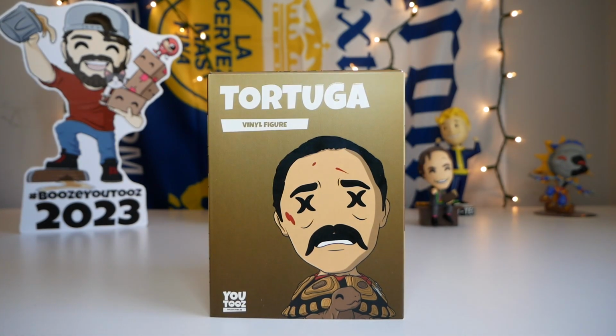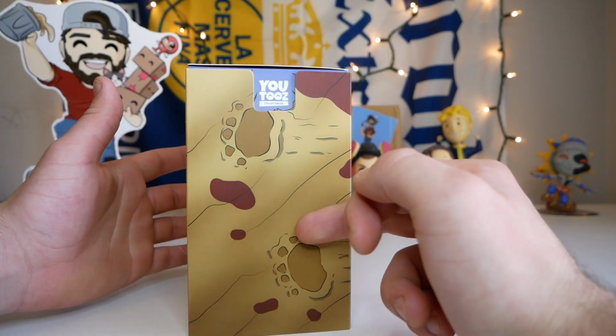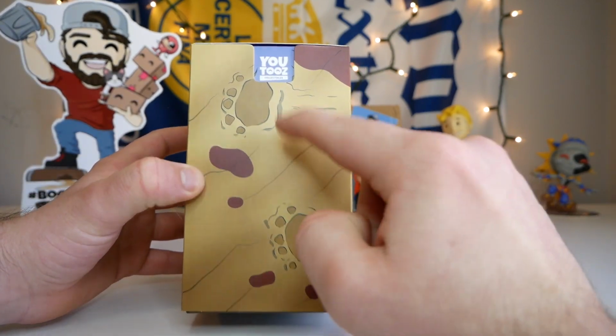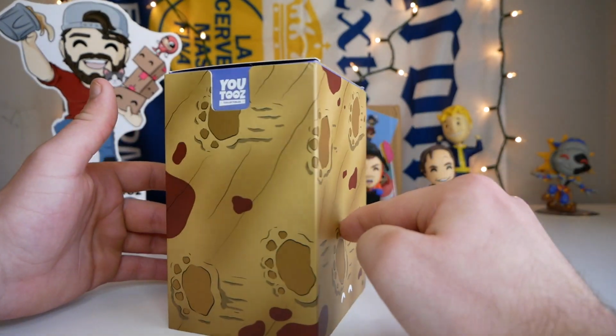I forget the name of the actor that played this role, but honestly he did such a good job with this role. I know that he's in a ton of super hardcore action movies. But on the front of the sleeve here, it looks like we have Tortuga on the top there. We have the concept right there, and we have a very plain looking gradient in the back there. Then for the rest of the sleeve here, oh, those must be the turtle's feet. The footprints of the turtle with the bloody head on it. So we have some blood in the sand there as well. Very cool. I like this design for the sleeve here.